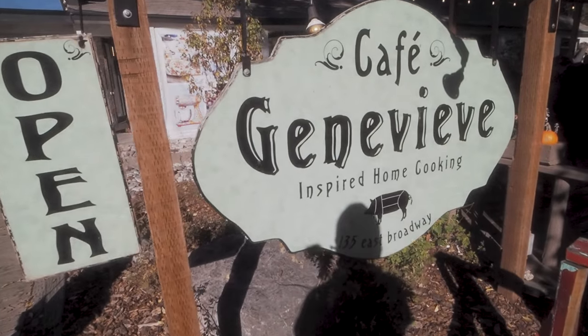All right, we're here at Cafe Genevieve. It looks like a really delicious place. It's here in Jackson, so I'm excited to eat this. See ya.